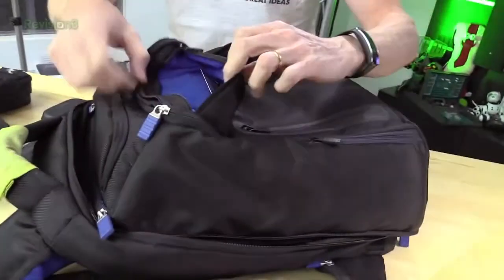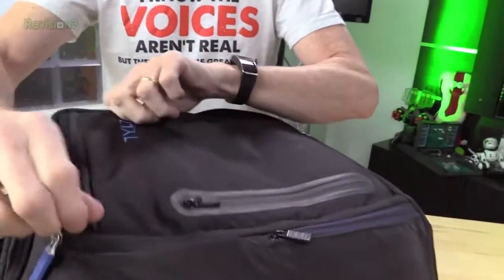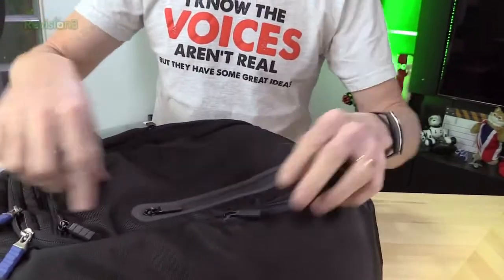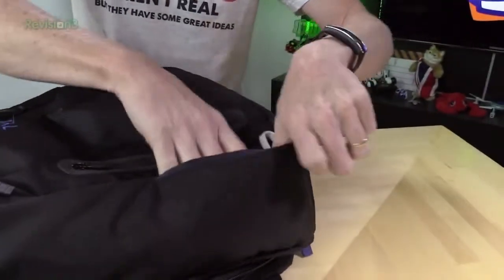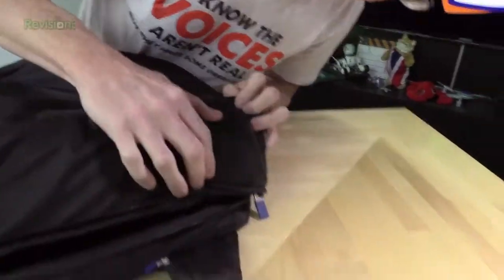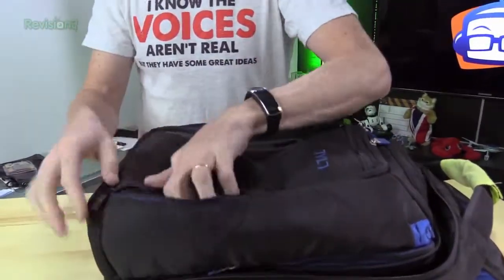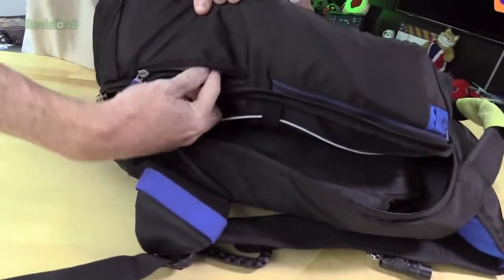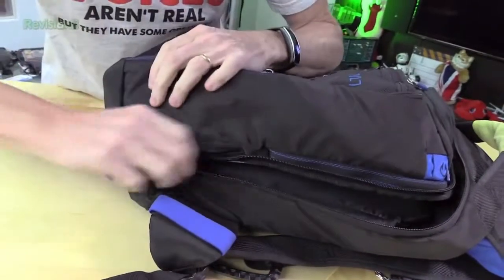Right here is a pocket. Sunglasses could go in here because it's lined. I actually keep my hotspot in that particular pocket for easy access usually. Over here, we've got a pocket big enough for a camera. Then on the other side, we have a drink holder, and behind the drink holder, a super special pocket here that is perfect for business cards. Real easy to get at them.